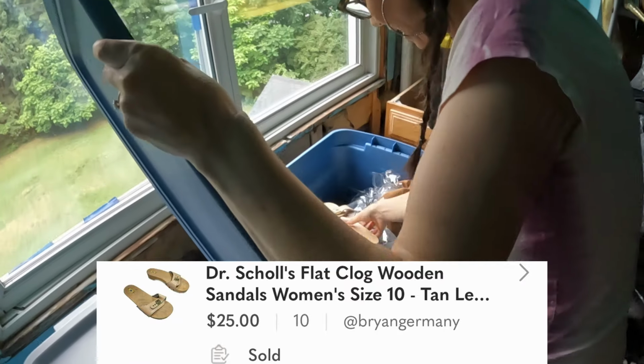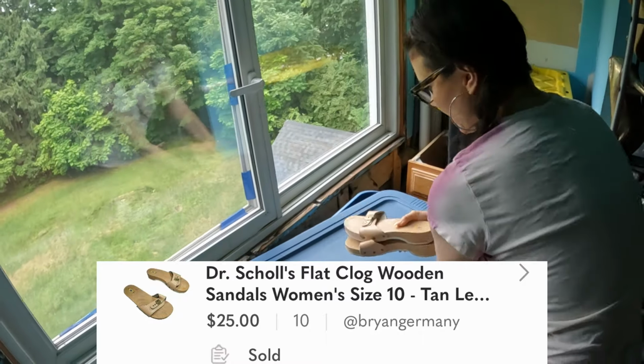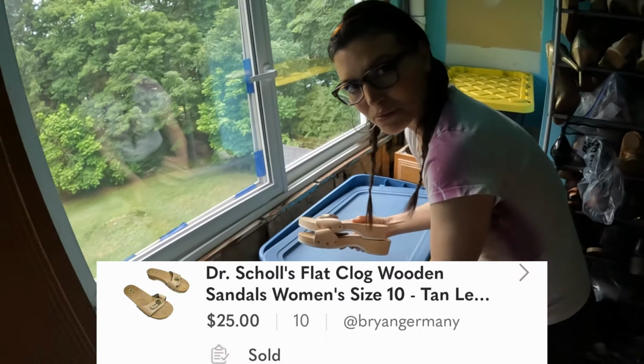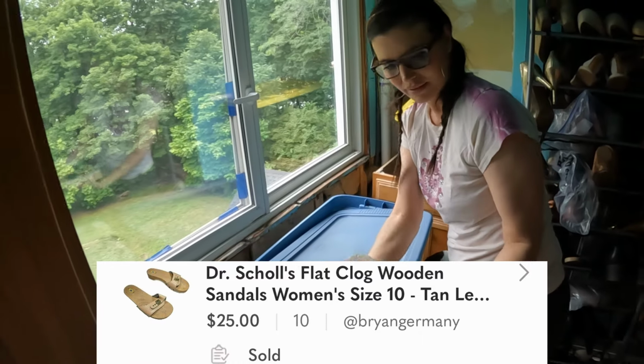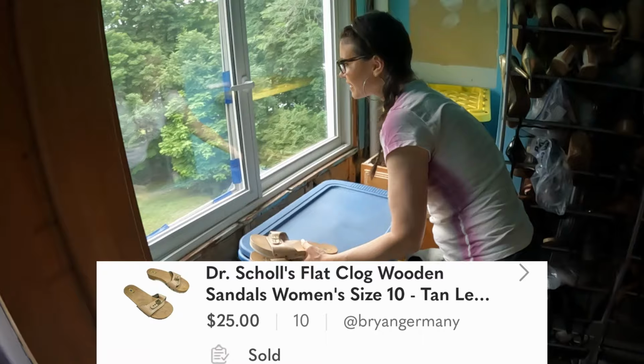For a couple, I had them, bought them last summer, I think. And they're size 10, so I held on to them for a little bit. Wow, very nice. 25 bucks. And that sold pretty fast as well.